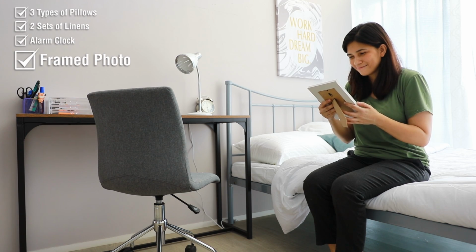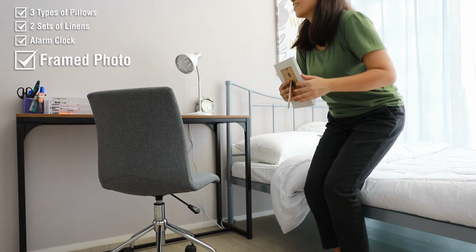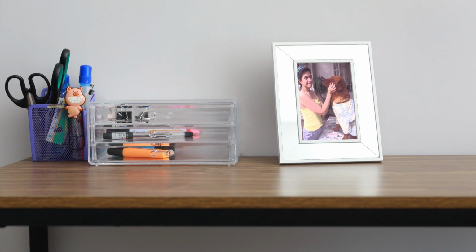Lamps are not necessary because it's usually either lights on or off when you're already in bed. Instead, you can place a framed photo of your family or your pet because you'll be away from home and you will surely miss them.